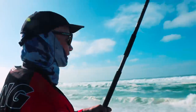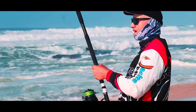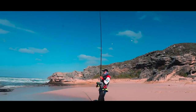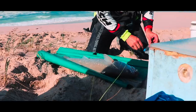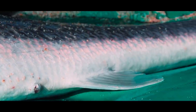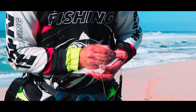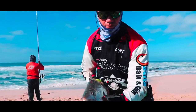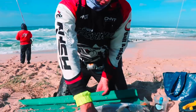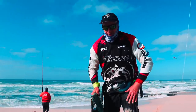Quite a lot of reef on the left hand side there. Try to get this fish away from the reef. There's the first cob for the morning. 67 centimeters, hope we get some more.